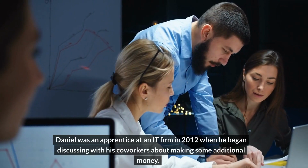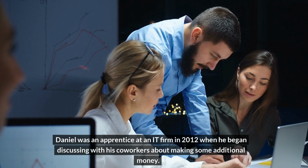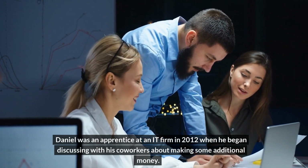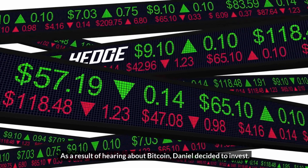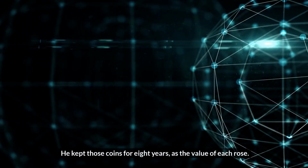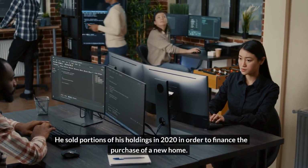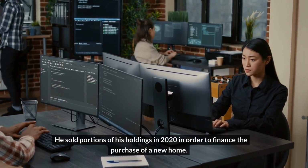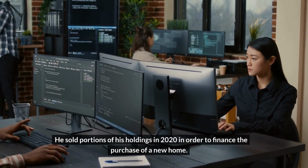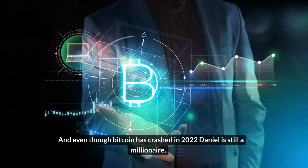Daniel was an apprentice at an IT firm in 2012 when he began discussing with his co-workers about making some additional money. As a result of hearing about Bitcoin, Daniel decided to invest. He kept those coins for 8 years as the value of each rose. He sold portions of his holdings in 2020 in order to finance the purchase of a new home. And even though Bitcoin crashed in 2022, Daniel is still a millionaire.